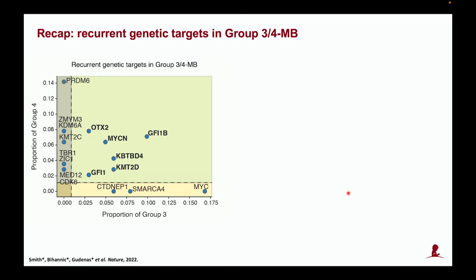Next exercise to continue to make the case that the rhombic lip subventricular zone is the compartment of origin for group 3 and 4 medulloblastoma. We decided to look back at the genes that are targeted genetically in these two subgroups. And so, over the years, we've sequenced many hundreds, even thousands of medulloblastomas at a bulk tumor level. We know the somatic landscape. We understand the genes and the drivers that are mutated across these groups.